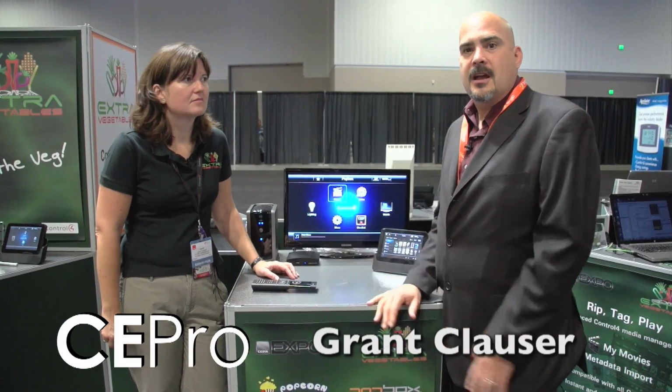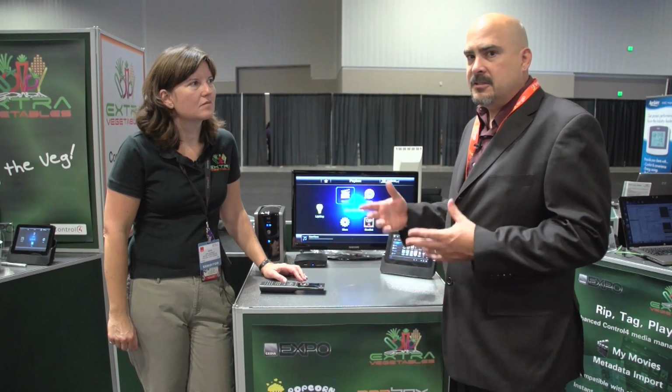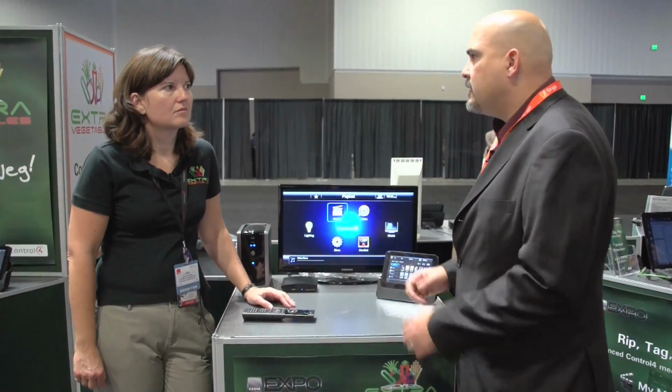Hi, I'm here at the Extra Vegetables booth at CEDIA with Jane Scotland. Extra Vegetables makes software products to help connect the devices that your customers want with the Control4 system that they're using or want to use. And she's got some new products she's going to show us, particularly one that helps integrate an end user's video library into their Control4 system. So Jane, why don't you tell me about that?